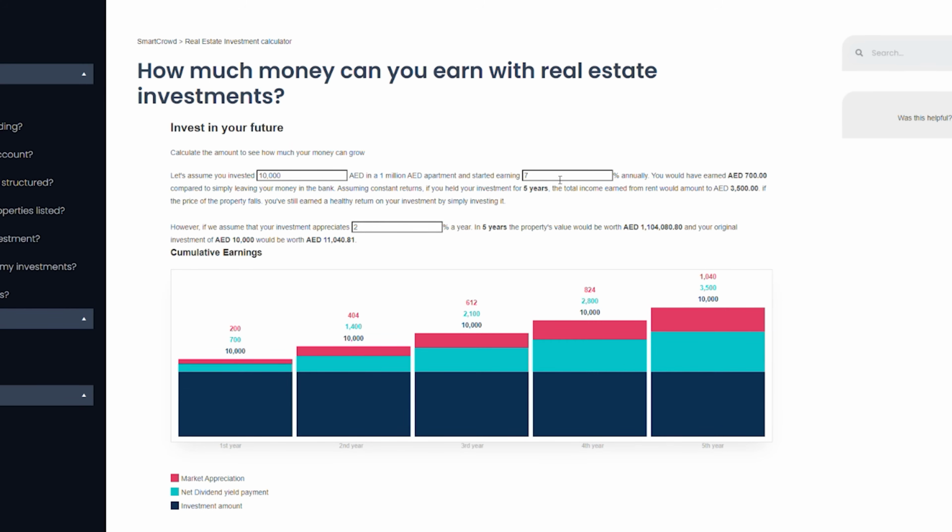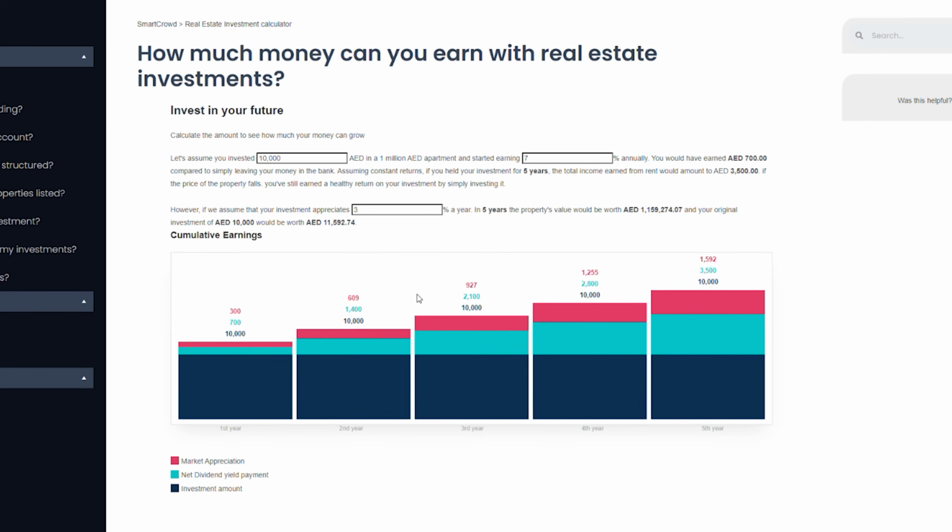This is why I did the 10,000, because 7 plus 2 is 9, so 9%, so it roughly works in that way. So if we did 3%, we'd get 10%. Oops. If we did 3%, we would get 1,000 back on our 10,000. So over that whole period, it gives you a breakdown of what you would get back based on the amount that you invested, which I think is pretty good.